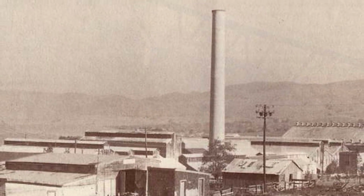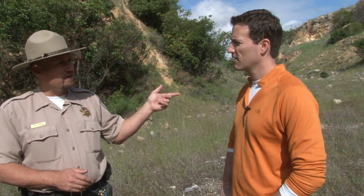Wow, I had no idea, Art. So what else were they looking for besides the limestone? Pretty much that's what they were after, all the limestone deposits. And they were also harvesting sand out of the far side, part of the cement making process. It's a really neat spot to make cement.